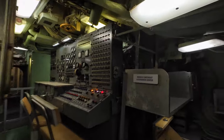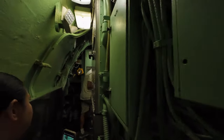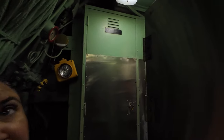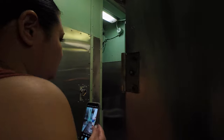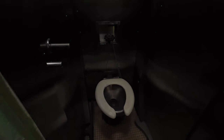It's a good thing we're short people. This is entire quarters. You'd have to like the people that you're with for that many days, right? Hope you got along with them. Wow, so small. I think this is a shower of some sort. Oh, that's the restroom. Oh my god. How would you even shut the door? Probably a very busy place.